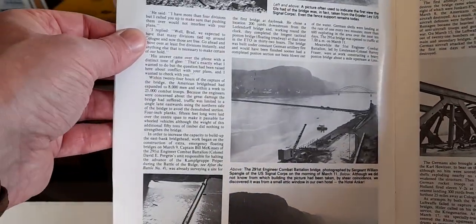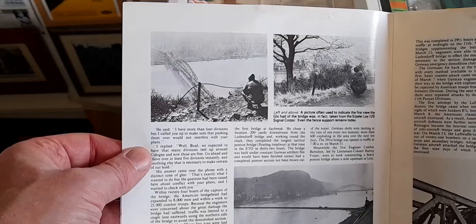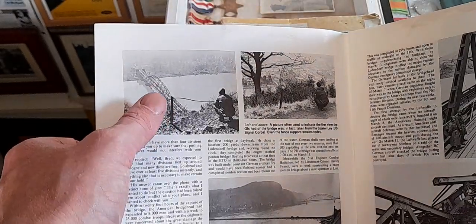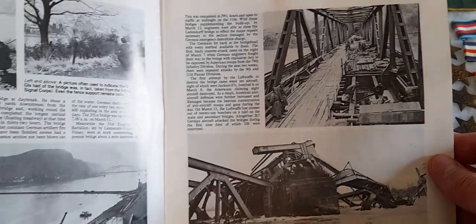And there's the pontoon bridges. Again, before and after. But apparently that photograph is on the opposite bank. And there's the Army Corps of Engineers welding. And there it is, fell into the river. And there it is today.